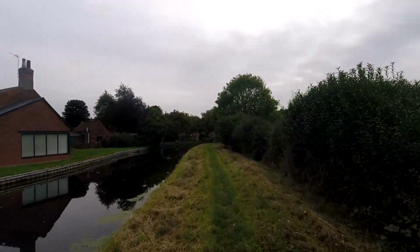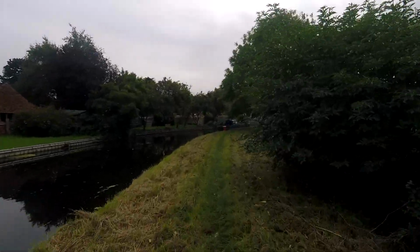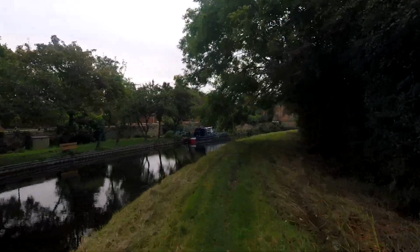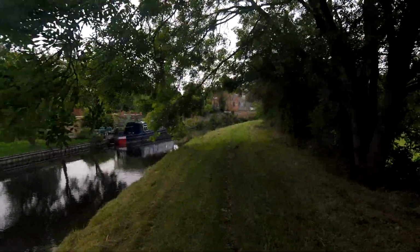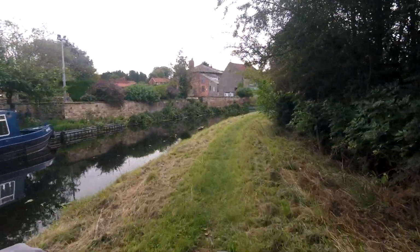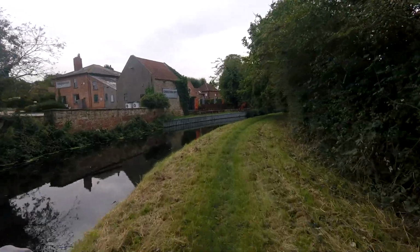Some more barges. Checkers mooring. Seating area there. Chesterfield Canal Trust. Oh, the Checkers Inn pub. Wow.